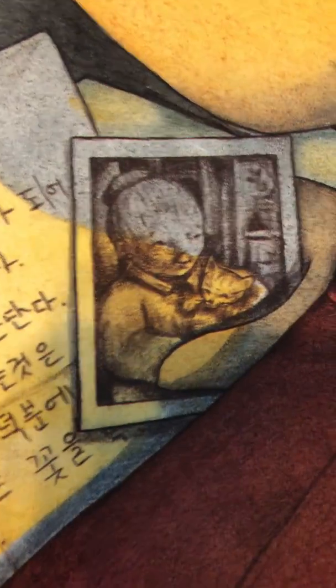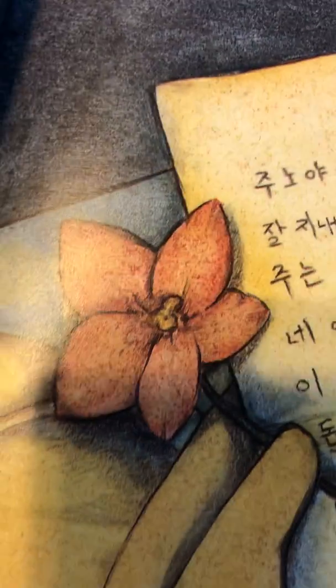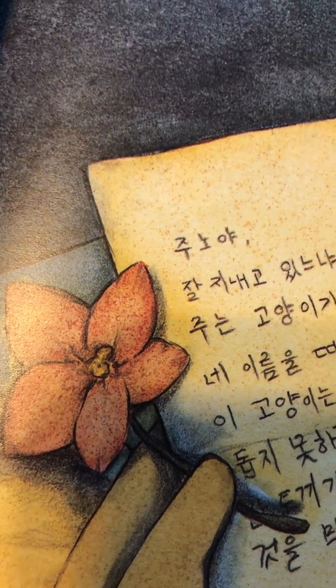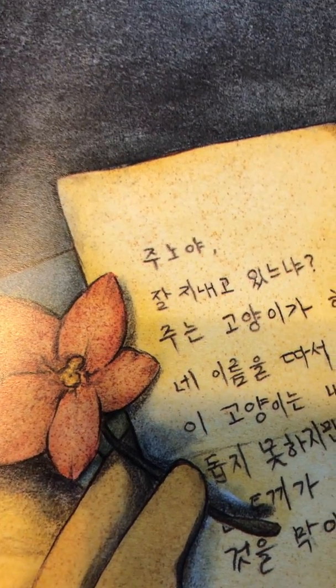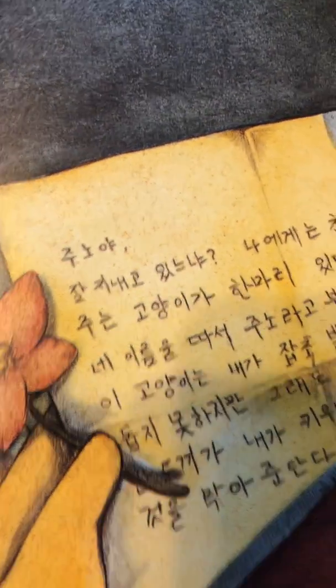It was a picture of his grandmother holding a cat. He pulled out a red and yellow flower. It felt light and gentle, like a dried leaf. Juno smiled. Come on, Sam, Juno said. Let's find Mom and Dad.